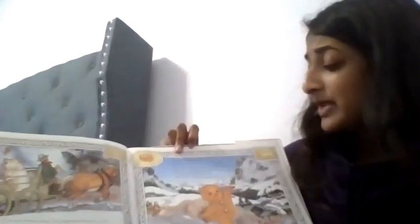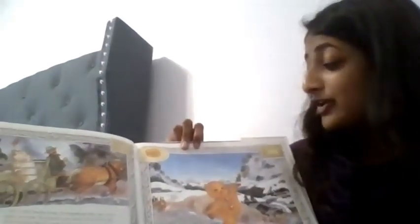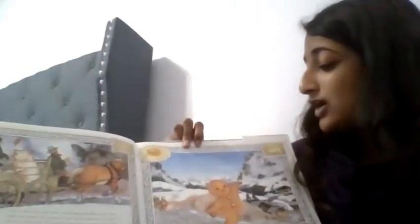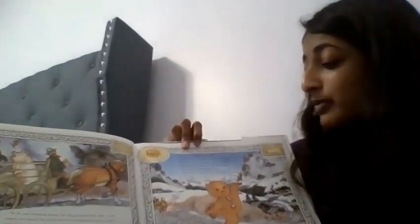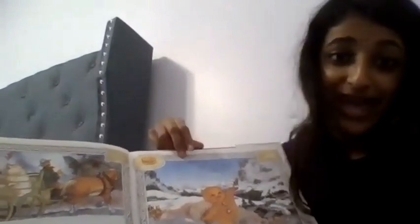"I am the gingerbread baby, too quick for the mother and the father, too fast for the cat, the dog, the goats, too clever for Martha and Madeline, too smart for the mama pig. Who's left? Catch me if you can."